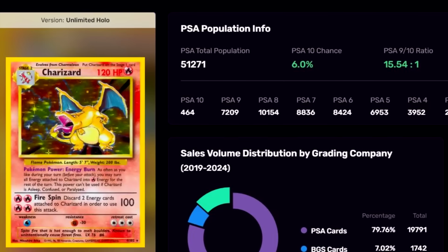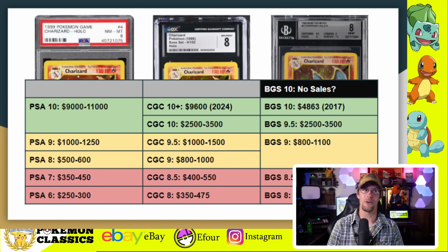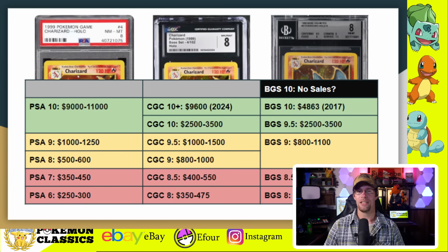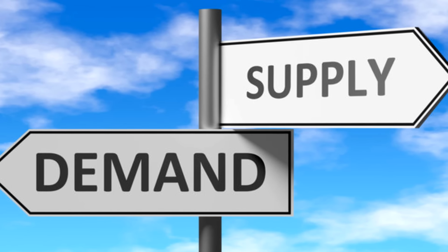For example, Charizard has a 6% gem rate, meaning there's only 464 Gem Mint copies out of 51,271 copies graded. Compare that to the Umbreon that has an 81% Gem Mint rating with 8,536 copies available out of 11,197 copies graded. It's a pretty big difference. Just for fun, I also looked up the gem rate of the CGC 10 Gem Mint card, and that's at 18% with 213 copies available out of 11,563 cards graded. So I guess what I'm trying to say is that the preference of the buyer pool combined with the total amount of copies available, or its scarcity, has a tremendous impact on the cost of the card.